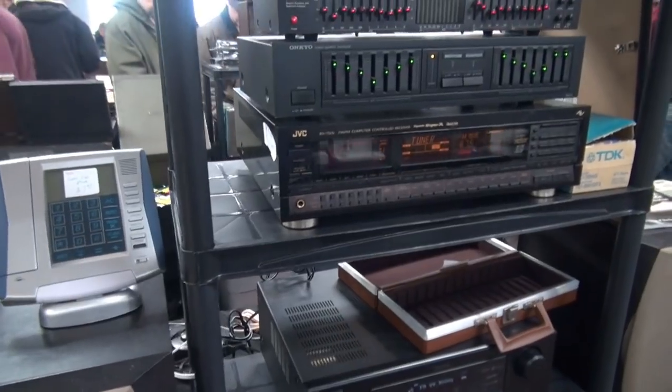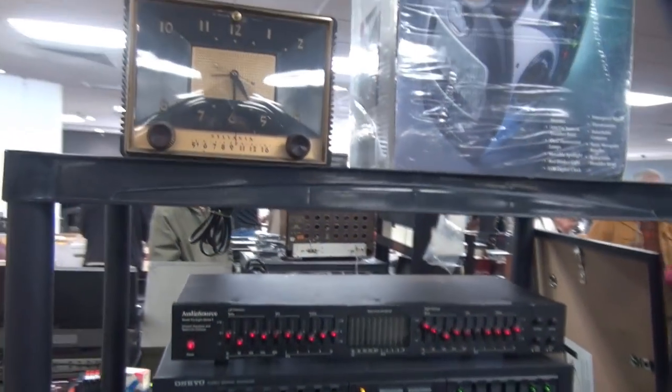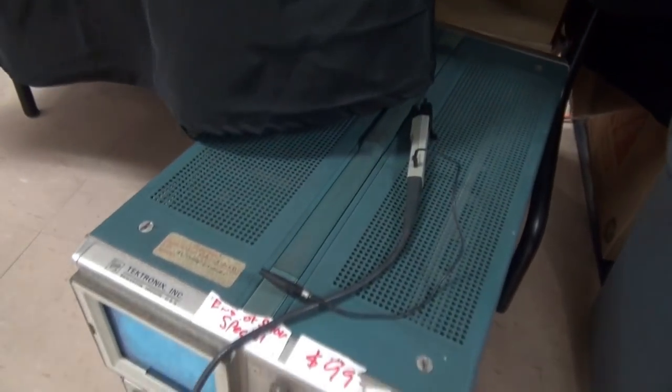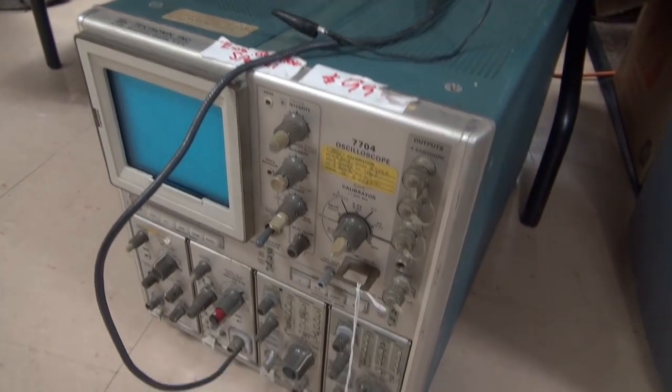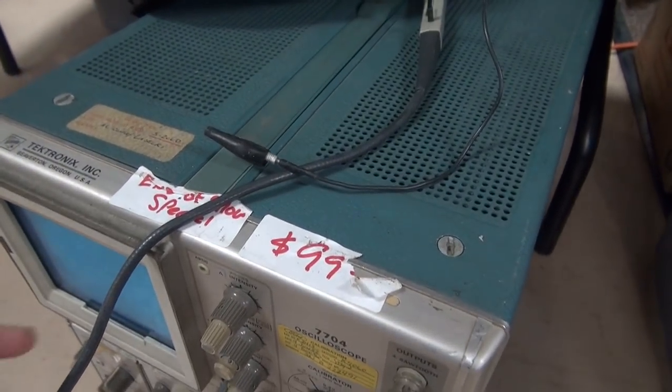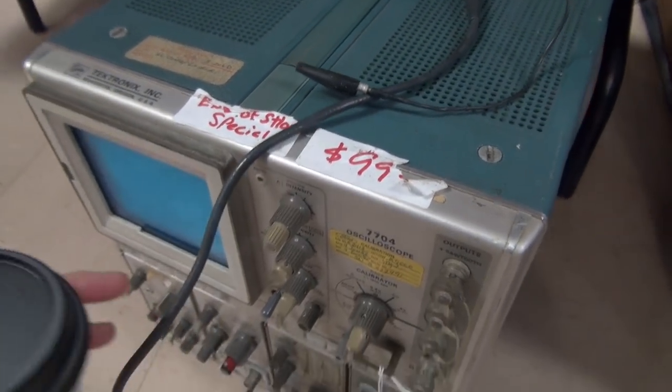Ooh, there's a boat anchor scope on the floor. Let me show you this thing. You'll see why it's on the floor in a minute. It was in my trailer. Gigantor Tektronix, a tube type unit, on special for $99. It's certainly one of a kind.